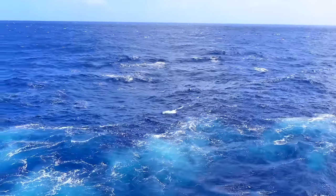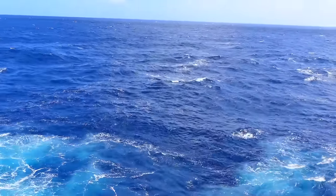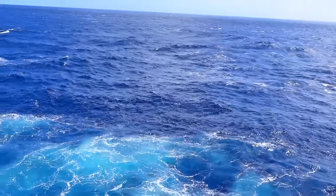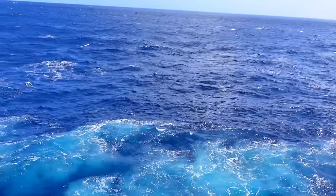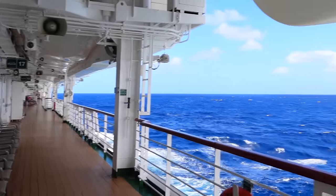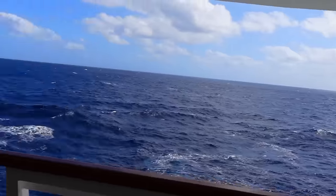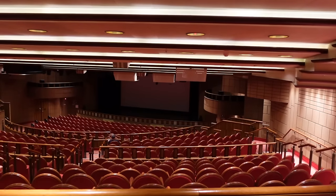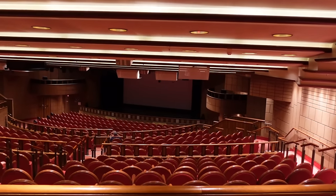Just come out to the promenade deck. Look at those waves. It has been a bit swelly on the ship, so it's been moving a little bit. Not too bad, though. I'm walking to the front of the ship, and then the aft, the back of the ship, that's where the Manhattan venue was. The theatre they're actually using is a cinema today, and they're going to be showing Oppenheimer.